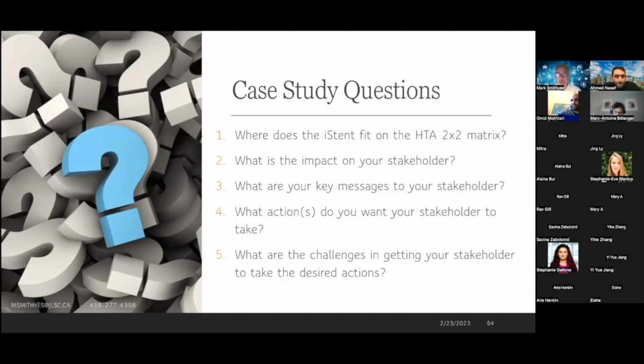So the key questions really are: number one, where does it fit in the matrix? Number two, who are the stakeholders? And then number three, what is the impact? If you focus on that, then I think we'll have an interesting discussion.